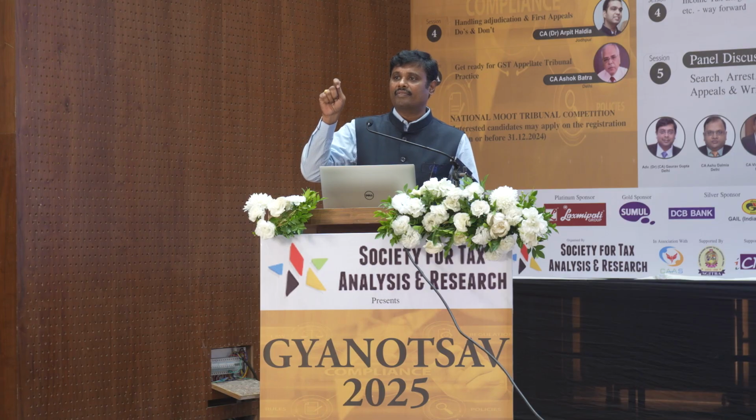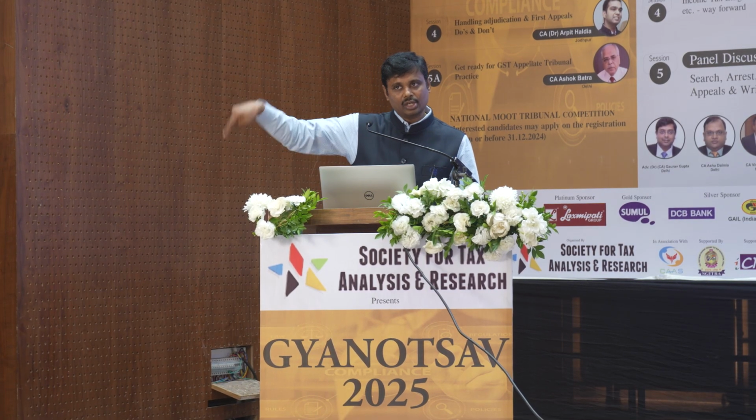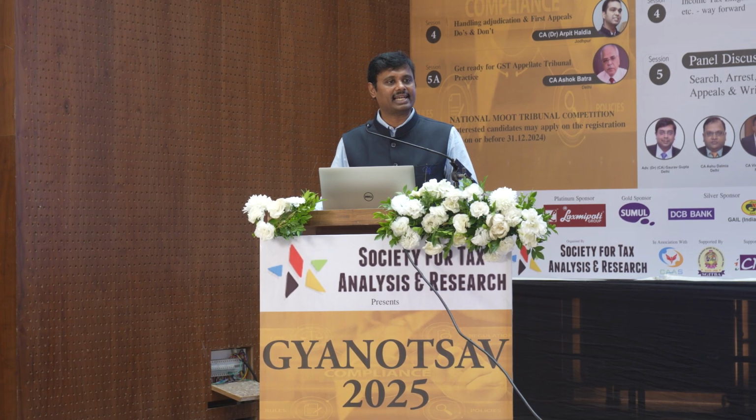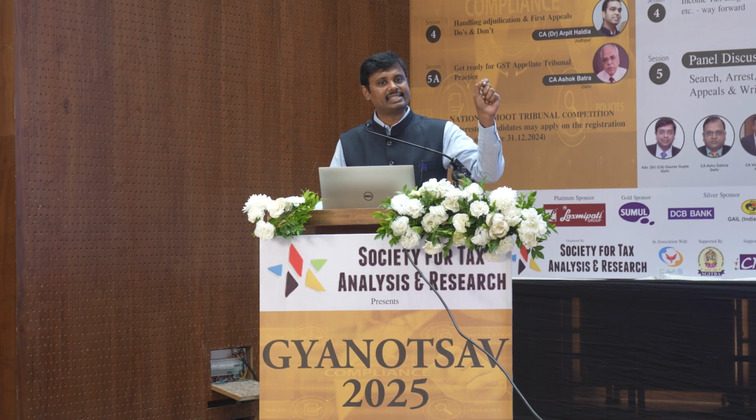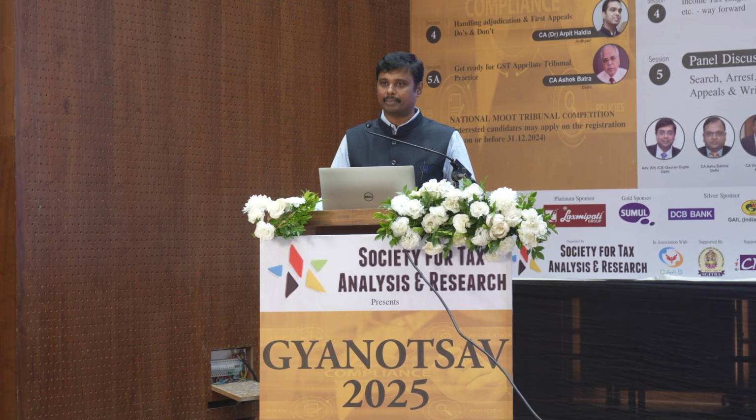Next, values in 2A are irrespective of action taken in IMS. Values in 2B are based on IMS action. Values in GSTR 2A are irrespective of the action taken in IMS.